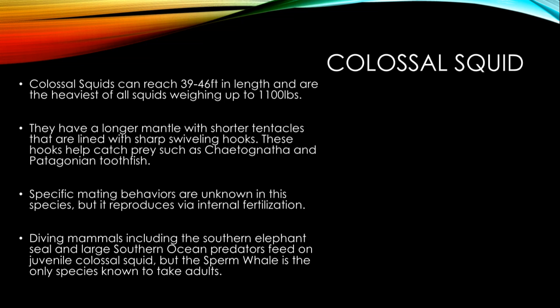Their specific mating behaviors are still unknown, but what scientists can take from it is that they do reproduce via internal fertilization. This means that if they don't find a partner to make offspring with, they can fertilize their own eggs if need be. Because being at such great depths, who knows when they'll come along another colossal squid, even if it's a female while this one's a male, or if it's not a male, they don't have any luck. So with this, internal fertilization helps them reproduce and create more offspring.